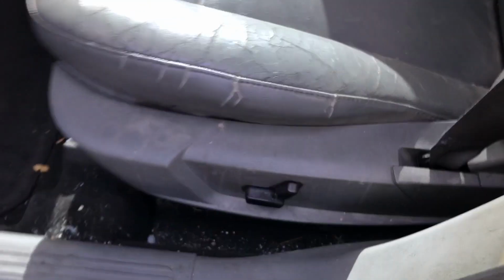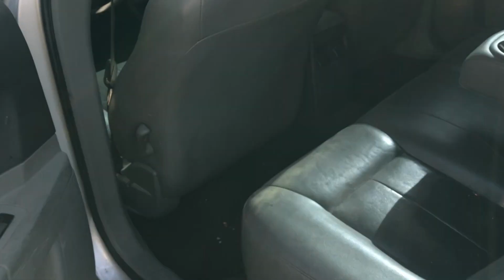But the inside does look fairly decent, though it was a smoker in here. You got a bunch of cigarette butts and stuff. It could use a really, really good detail. But compared to the other 300Cs I've seen here at the auction, this one is in fairly good condition. It really needs to be cleaned. It is really dirty in there.